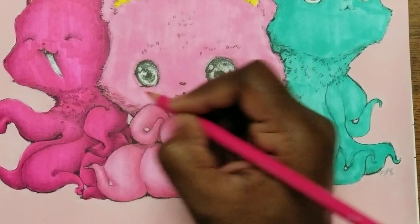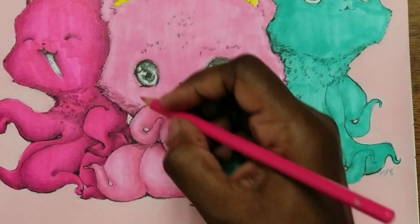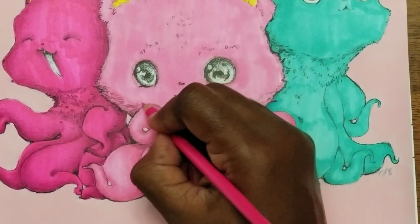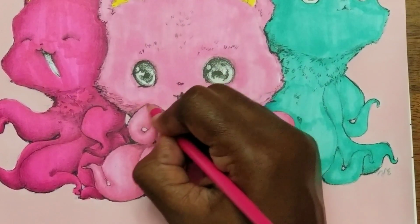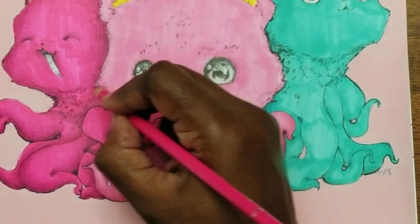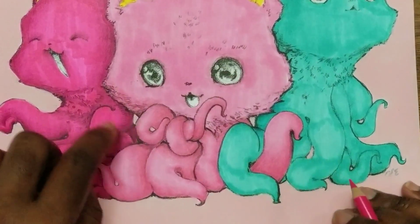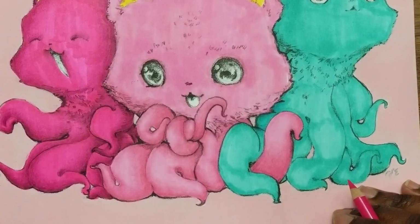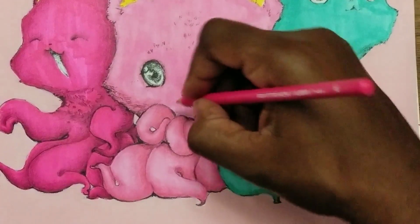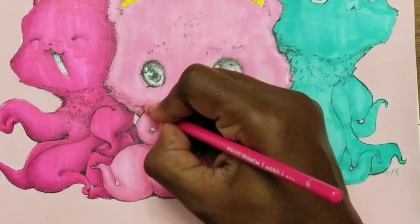Probably going to go in this area with some white gel pens, just to give them a little highlighted area in their fur down here, where you can see that it's fur. I'll probably use gel pens there to highlight that.